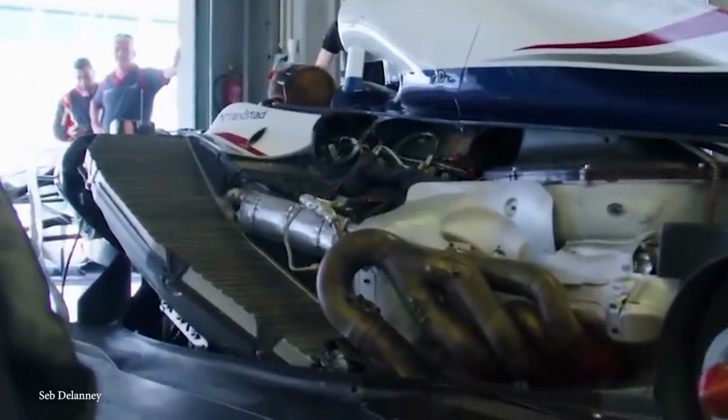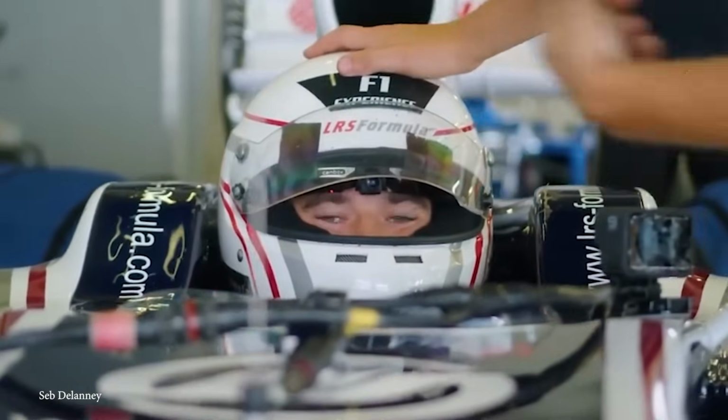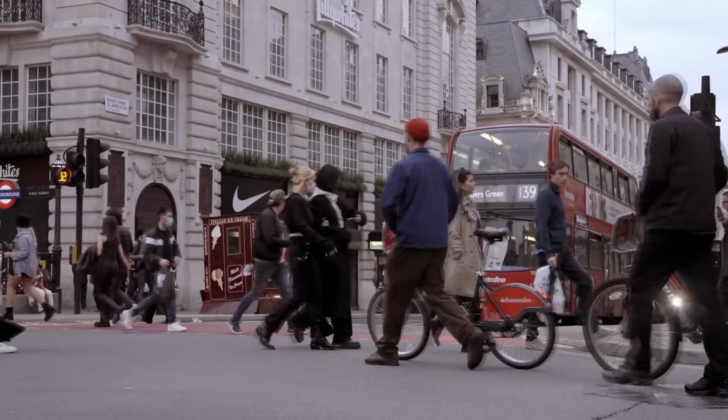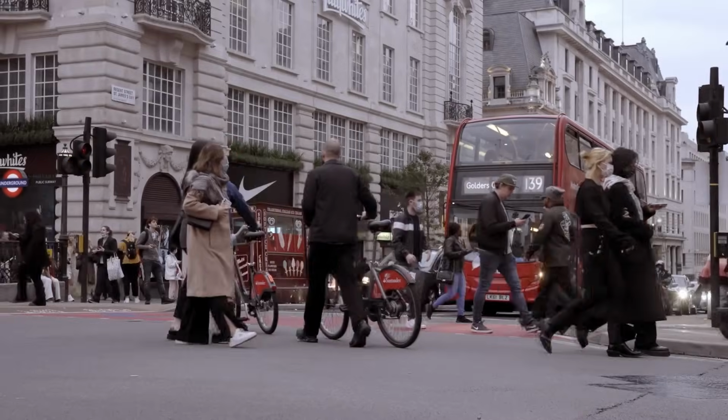With the technology having been developed to such an extent, it's been a natural step for it to be introduced in other vehicles too. Many other racing series use a KERS system, but car manufacturers are also including variants in road vehicles. And in London, some buses even feature a flywheel version of the KERS, which is said to improve their fuel efficiency by as much as 20%.